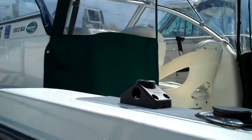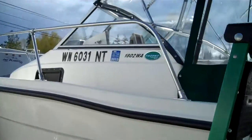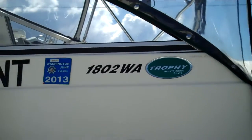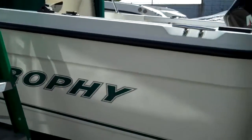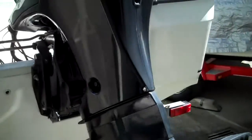Here's a gorgeous little 2006 1802 Trophy sportfisher walk around. There's the model right there. We just came back from a sea trial, runs great. Four stroke 115 Merc on the back, full canvas, electronics on the trailer. $18,500, no additional fees whatsoever.